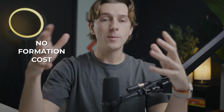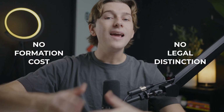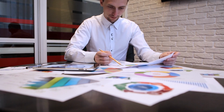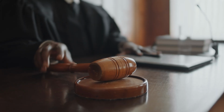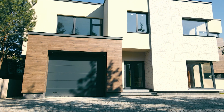Another factor to consider is that while there's no cost to form a sole proprietorship, it doesn't offer any legal distinction between the owner and the business. As a result, the owner is personally responsible for all debts, liabilities, and legal obligations that arise from the business. This means that if your business faces a lawsuit or accumulates debt, your personal assets, like your home or savings, could be at risk. For many small side businesses, this may not be a major concern, but it is a significant risk for anyone running a business with more potential liability.